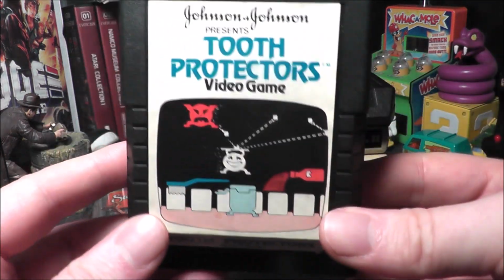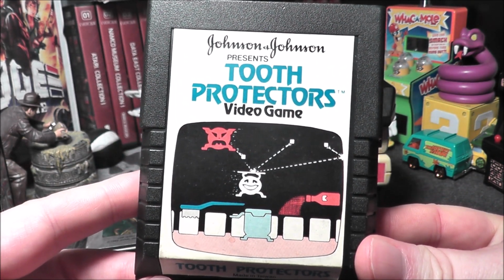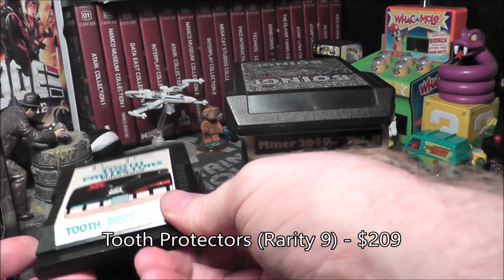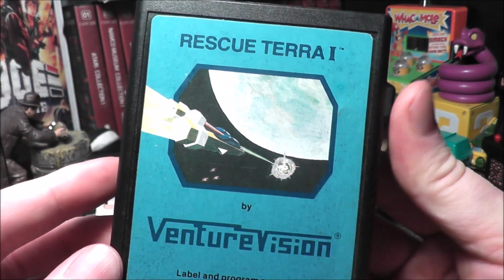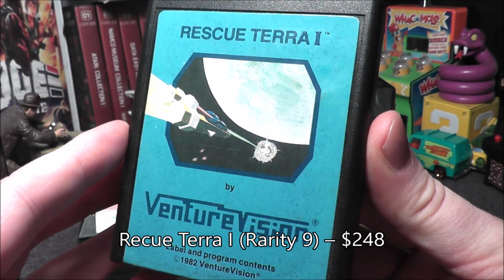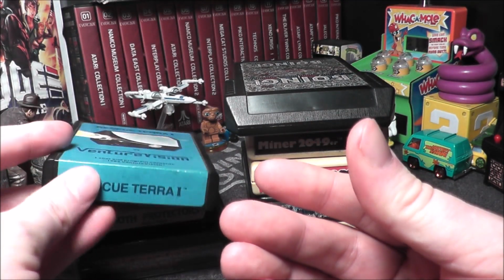And another Rarity 9 game, Tooth Protectors by Johnson & Johnson. This was a mail-away cartridge. You had to mail away with like proofs of purchase or something like that. And because of that, it's both very rare and valuable. $209 for Tooth Protectors. Then we have Rescue Terra 1 by VentureVision. This game, again, is another Rarity 9 game, and this game is worth $248. Can you believe that this little piece of plastic is worth $248?